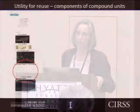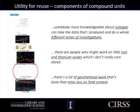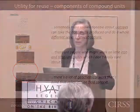So what you see here is just sort of an image of the volcanology meaningful data set for the volcanologist. But of course, it's become clear already that the chemical data that's sitting in the spreadsheets is probably the most widely usable by other fields. And so these are just some of the bits of evidence we have about who might use these chemical data. So people knowledgeable about isotopes will use the different series. They identified people who are working on iron and titanium oxides, and also just the observation that the geochemical work that they know about relies much less on these other field notes and the field context that is of so much importance to the volcanologists themselves. So being able to curate the groups together, but also making them available separately.